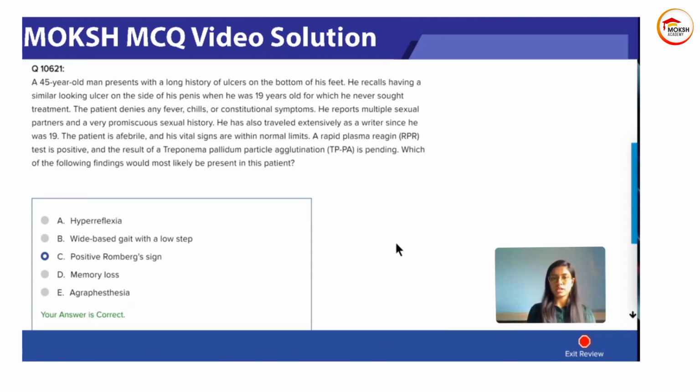So based on what they are describing over here, this is the syphilis picture, right? He has RPR positive and TPPA is pending. He had an ulcer when he was 19 years old and maybe it wasn't bothering him. That's what we call painless chancres, right? They're painless, so they don't bother. He might have just seen it and forgot. He thought it's not painful and so he never sought any treatment.